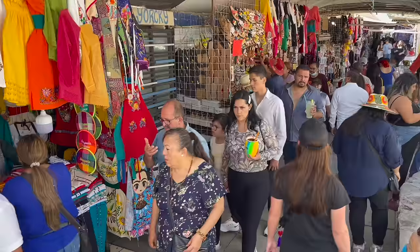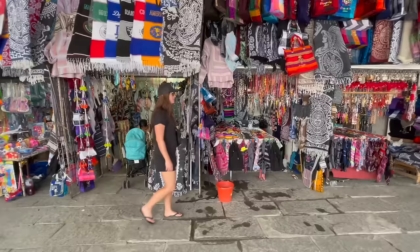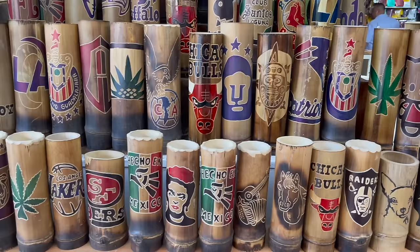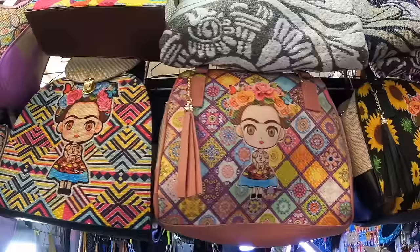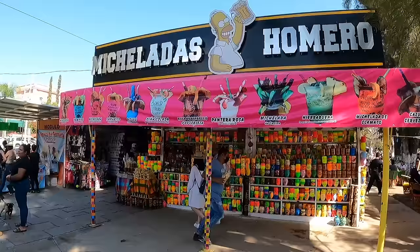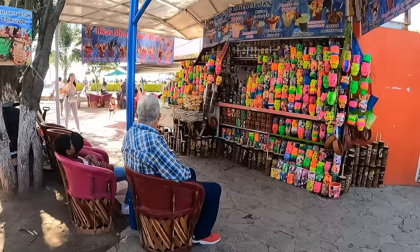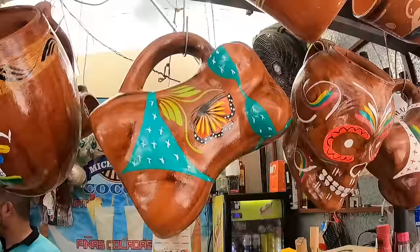Nice and colorful, like all the markets we've been to. It seems like it's a little more like a traditional market. And a great place to come and pick up some souvenirs. They have everything from keychains right up to some really beautifully handcrafted dresses and ponchos. They have a ton of bars like this lining the market where you can pick your own cantarito. Check out the cantaritos on this one.